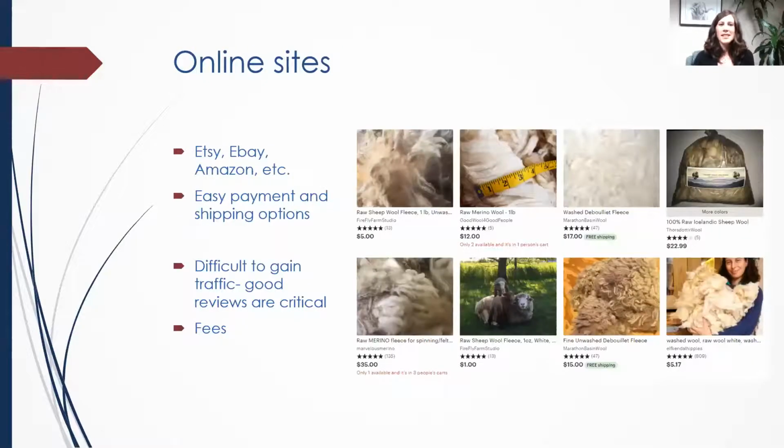And then online sites, ones like Etsy and eBay and Amazon, they're nice in that they make payment really easy, and also shipping. They'll help you with shipping labels. So in some ways it makes that really easy, but it can be really hard to get traffic and get people directed to that. To pop up at the top of the page, it takes a lot of good reviews of that product or your farm. And there are some fees that go along with that. Etsy is a couple of cents per month per item that you have posted.